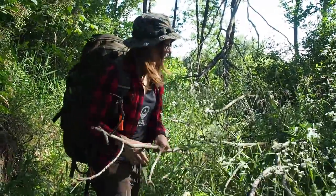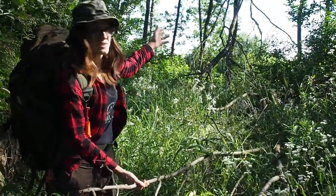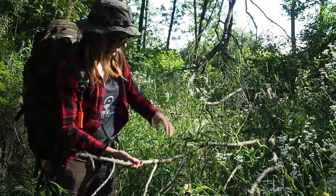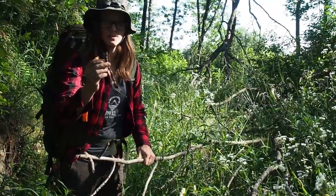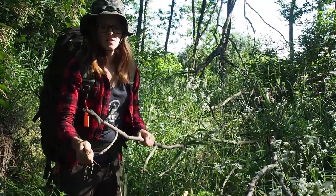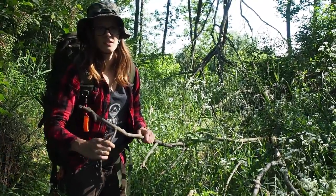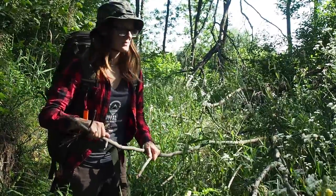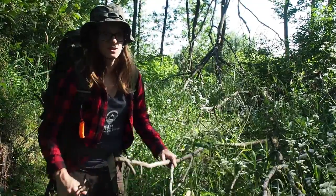I found a good piece of firewood here. This tree is dead, well, half dead. It broke down because of the wind. And yeah, the branches here have been dead for a long time. And you can tell that by, you know, cracking them. And if you hear that cracking sound, then you can tell that it's a very dry wood. And yeah, that's awesome firewood. And I'm going to come back to this place later and get some firewood.